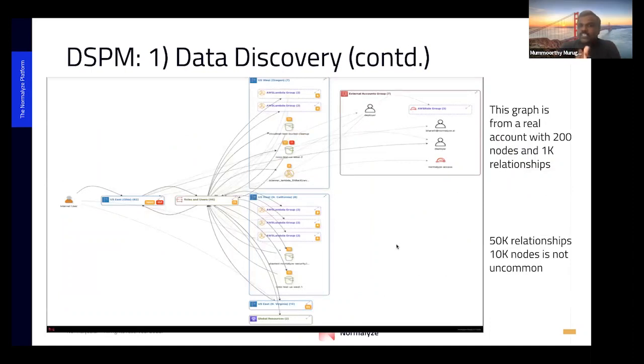And this is actually one smaller cloud account that we have, where we got all the metadata and are showing it as a graph. You can see this is 200 nodes, 1K relationships, and how nicely it's plotted in terms of relationships and so on. And I have seen an infrastructure where the number of nodes could be more than 10,000 and even relationships crossing 50,000 easily. But the power of how the data model helps us to see all these links and how they're traversing between each other, this is what helps us look at the next stage.